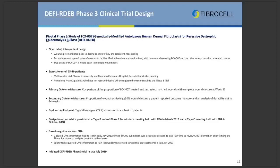And so what will happen is wounds on the patient will be pre-monitored for at least 4 months or so to ensure they are chronic non-healing wounds. And that's important because obviously these are the very troublesome wounds that lead to all sorts of clinical issues, sepsis, squamous cell carcinoma. And these were the ones that were a particular focus when we had our meeting with the FDA. And what we're going to do is monitor these wounds and ensure they're non-healing.